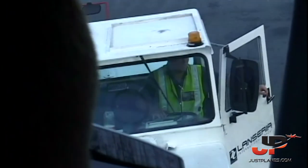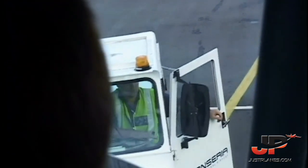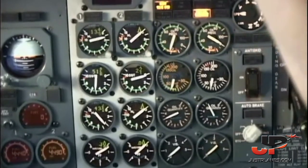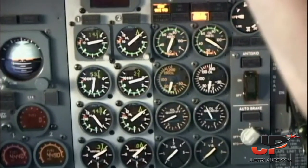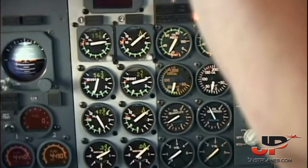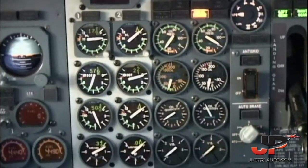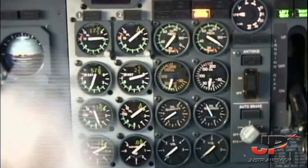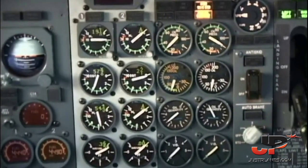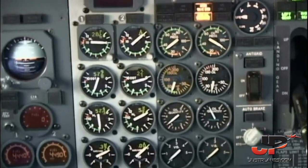Thank you, EGT rising for a 725 start. And clear two. Airport number two. Turning two. Thank you. Check.